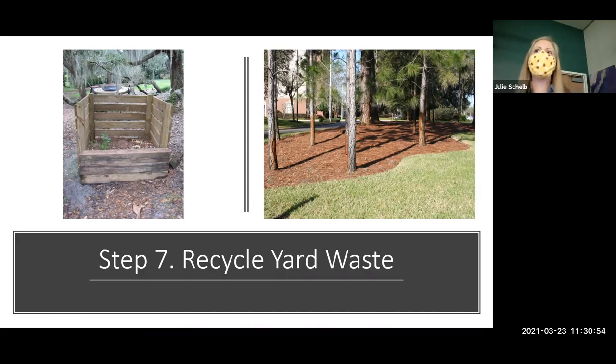And so instead of raking those up, consider creating what we would call a self-mulching area. So you would let the leaves just stay there and they would create a mulch around those trees. That's a little less work. You don't have to rake those up now. You can compost as well. That's another way to recycle yard waste. You can keep your yard clippings on site and compost them. That's another way.